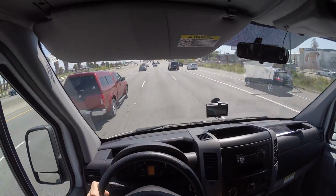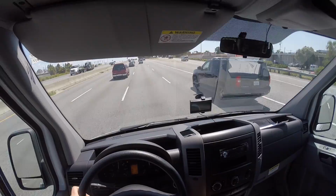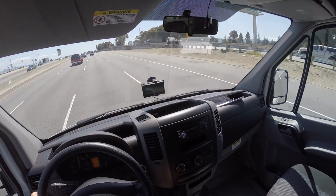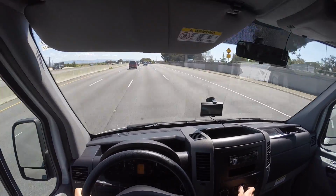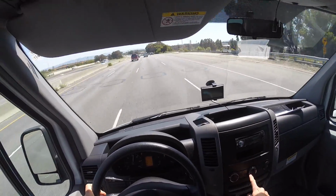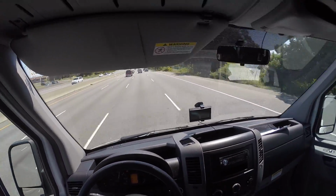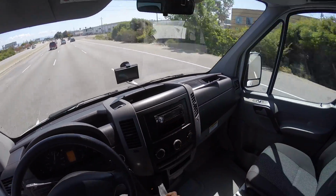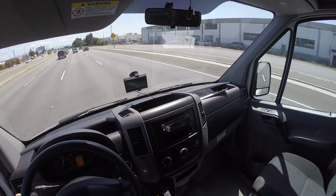The HVAC controls kind of drive me nuts. I like that the temperature is a knob. But then to get more or less blower, it's a button. And that I would prefer to be a knob, versus this, which sets where the air is coming from, and I don't even know what that means to this day. I've had this van for years. Maybe closed? I don't know. There's this little clip, which is useless for me. I'd much prefer if the fan control was a knob.